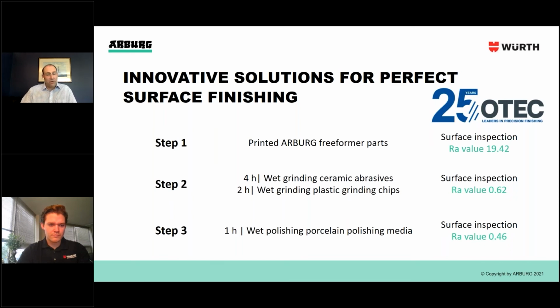So along with printing, we also want to think a little bit about surface finish. Surface finish can be very important with implants. In order to do that, ARBURG partnered up with a company called OTEC. OTEC processed a handful of parts for us in order to give us an option for post-processing. So it's really a multi-step process, right? Step one, print the part, obvious step.